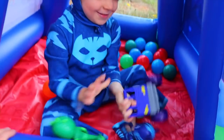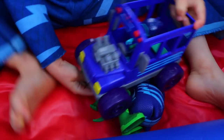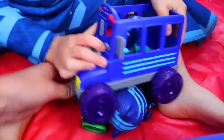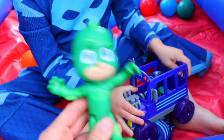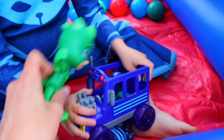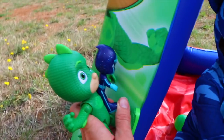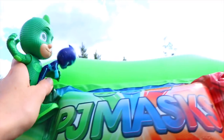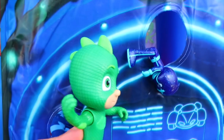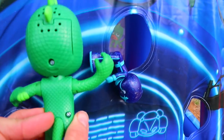No, don't run over Catboy and Gekko. Oh, no, this is not good. We need Owlette. Where's Owlette? Oh, let's see if we can just use super Gekko muscles. Ooh, yeah. See, Gekko is very strong and muscular. And let's see. I got to get Night Ninja. Got to get him. Oh, yeah, I got him. Now, Gekko's going to climb up. Oh, no bus can help. The bus can't help on its own. And here, this is a new jail for Night Ninja. He is super glued on.